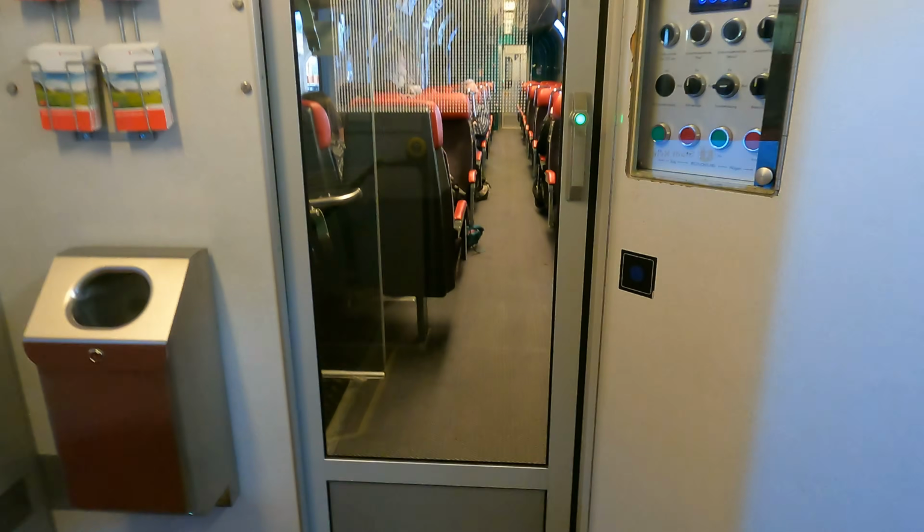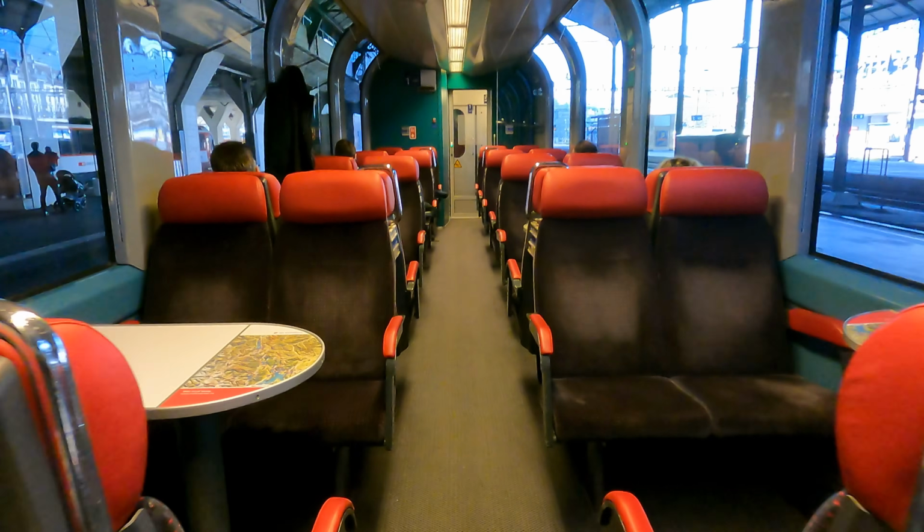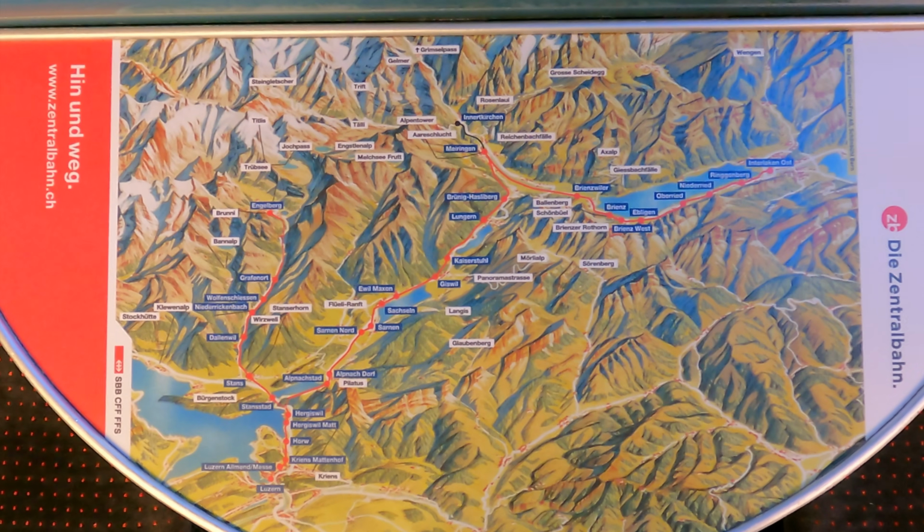But right at the front is the jewel of the train, the first-class panoramic coach. Now, it's quite busy as people are all going up the mountain on this morning train. The seats also look okay, and the tables have a map on them. And that reminds me, let's have a look at our own map.